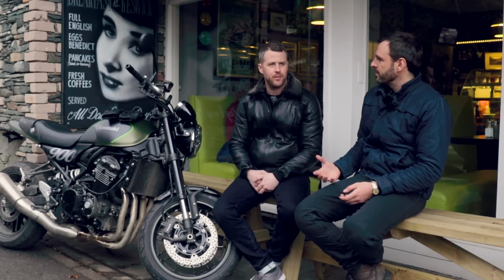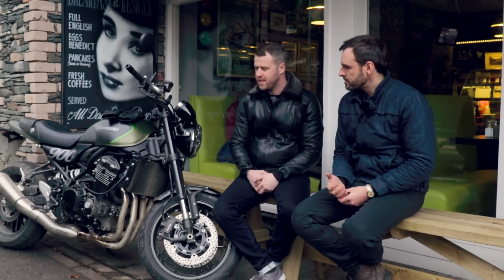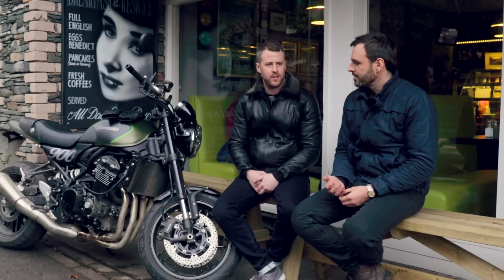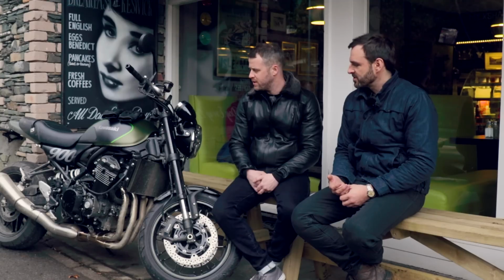Oh, sure, it's really light. The centre of gravity is really nicely placed. You know, it's not a heavy bike. You can manoeuvre it around. And just, like you say, just jump on it and ride it. Absolutely, not a problem.